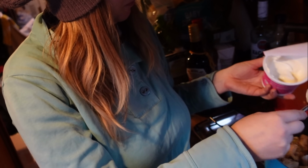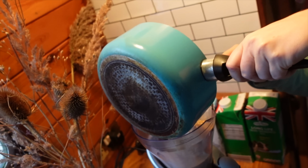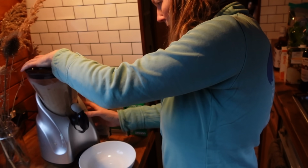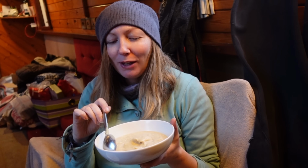So to finish off the soup, because it's all nice and stewed down now, I'm just going to add a little bit of creme fraiche, and we've got a little bit of cream left over, so I'm going to whack that in as well. I'm terrified, the handle of this pan is seriously close to just coming off. Please just keep hanging on until I've poured this in. Oh, that's nice if I do say so myself. Oh, that's well nice.